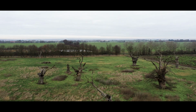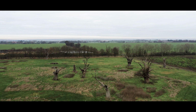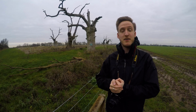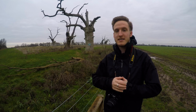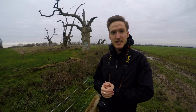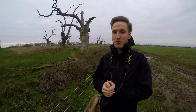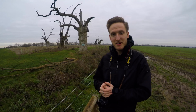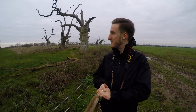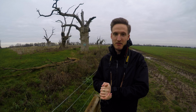So I'm here in front of the first site we're going to be looking at today. This is Mundon Firs, and it's actually the last surviving area of ancient woodland on the Denby Peninsula. As you can see, the trees themselves, they're not alive anymore, they are dead. It looks like something out of a horror film or something, but it is a petrified forest. It's quite an unusual site just to be in the middle of a field.